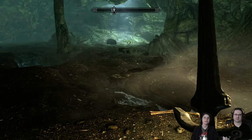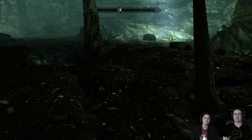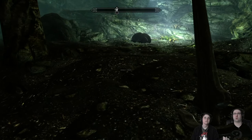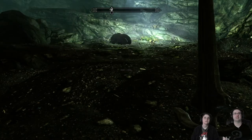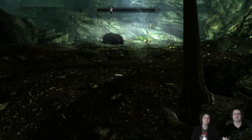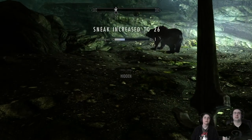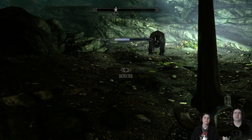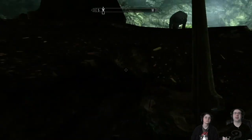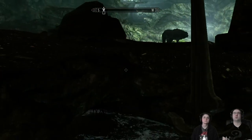Where am I going to get out of here? That way. Okay, towards the light, I guess? Yeah, and again, he does say sneak past it, so I'm guessing you want to walk around its hind side. Which side's the hind side? I don't know. Oh, no. You're still hidden. Now you're detected. Now you're in trouble. That is not just a bear. That is like a wolf bear. Or maybe it's a bear wolf.